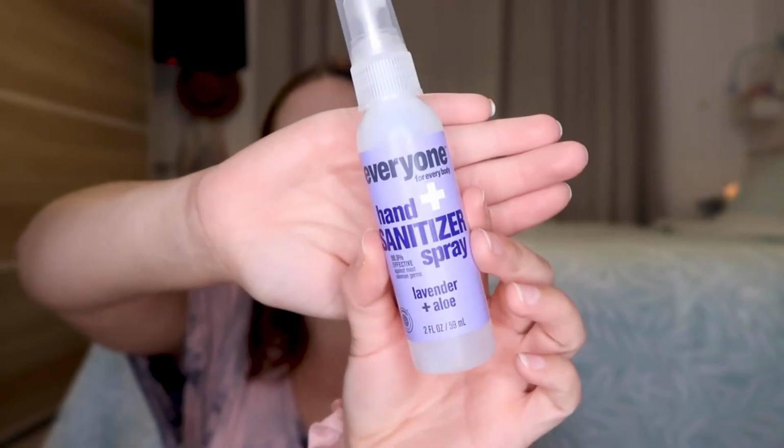Continuing in the line of sanitizing, I guess, I have my favorite hand sanitizer. This is the Everyone Spray hand sanitizer in the lavender and aloe scent. I love this stuff. It's really light and it smells good, and it doesn't leave a sticky residue on your hand.